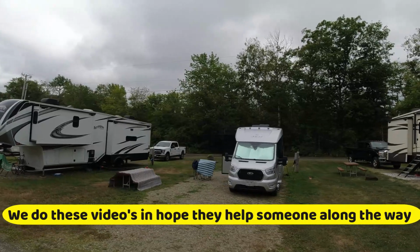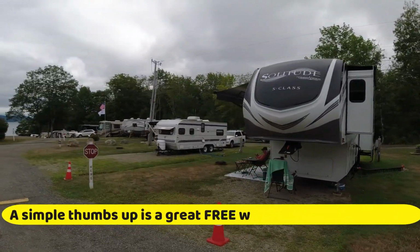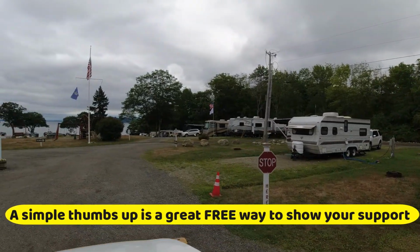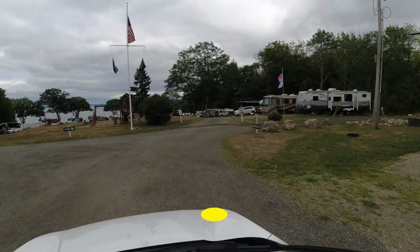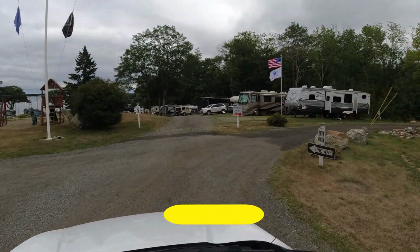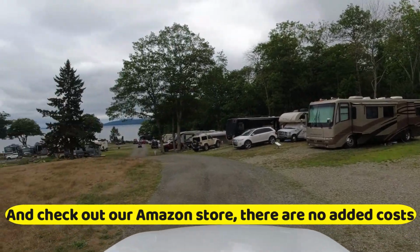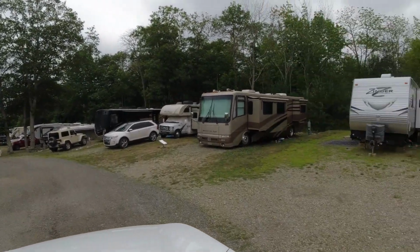Here's the pull-throughs on this side again. A lot of one-way in this campground. So here we go. You stop here, you go in the office, you check in, and you'll get led to your site. And odds are, it depends, you could come down this way. You notice the back-end site's over here, the right-hand side, and you can see the water up ahead of us again.